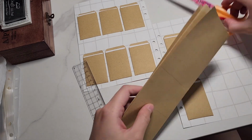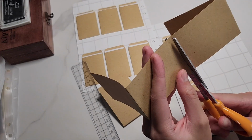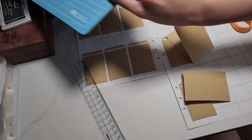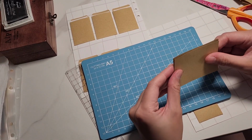I cut the paper up and I'm left with 2 long strips, and then from those 2 long strips I cut them in half, so I'm left with 4 pieces of paper. I took out my A5 cutting mat so that it's easier to pick up scraps of paper, or if I need to use it for measuring, it's easier.